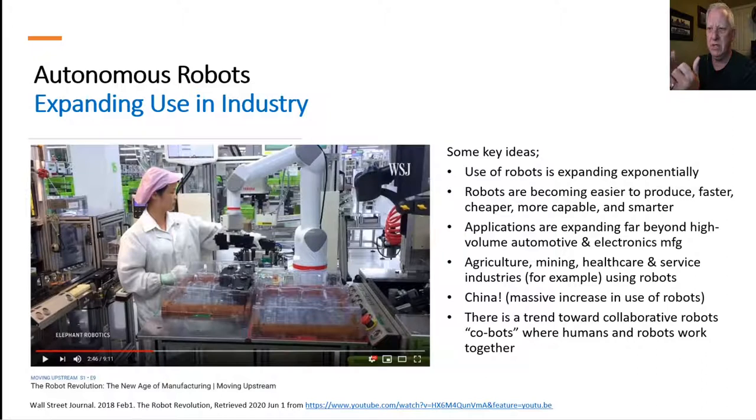The use of these robots expands into many more fields than just the traditional automotive or high volume electronics industries: agriculture, mining, almost anything you can think of. As I pointed out here, China is the largest new consumer of robots, so we'll see massive numbers of higher volume production generated by robots, driving the prices down, making it very, very competitive in the world. And, you know, opportunities and challenges again.